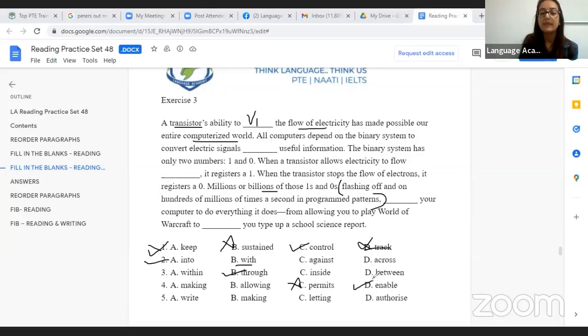We have to go with these ones and zeros enable your computer to do everything it does, from allowing you to do this to ___ you type up a school science project. So from comes with ing, so to should also come with ing. This is called matching the verbs. If they have used ing form of verb, we also have to use ing form of verb. So from allowing to write is not possible, authorize is not possible. To making you type a science report, or to letting you type. So letting you is the answer.